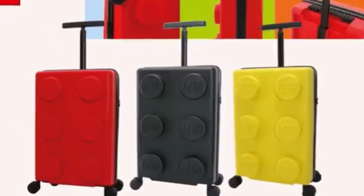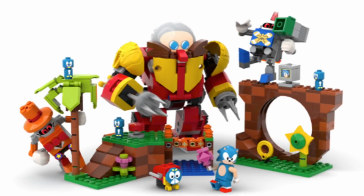I think that they don't look that great. They look kind of ugly, in my opinion, as well. So I don't know what's up with that, and I don't know why Lego decided to make that. But next up, we have some really exciting news, and this is actually regarding the brand new Lego Ideas set, the new Sonic set from Sonic Mania that we'll be releasing in 2022.